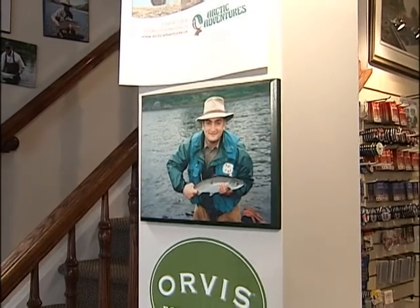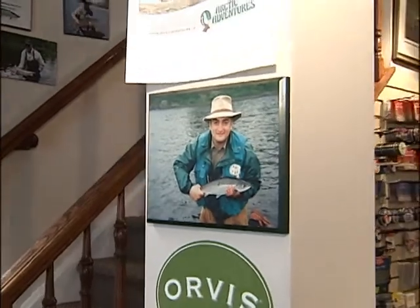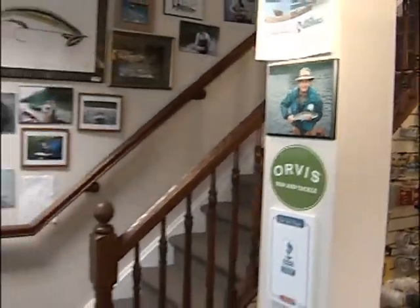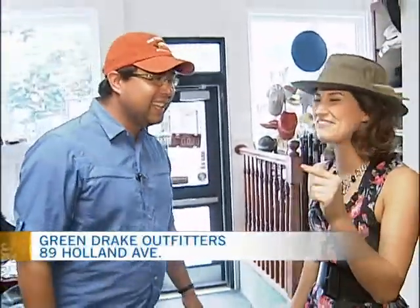What you're looking at is one of the owners, Tony, from Green Drake Outfitters. He's holding an Atlantic salmon. Look at me with the lingo, and I've got the fishing hat on. It's almost like I know what I'm talking about. What do you think? Looks perfect. Yeah, right. Looks good, but I haven't fooled anyone.